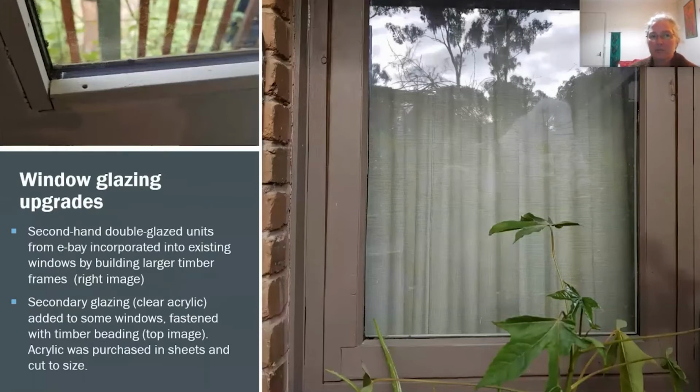There are lots of options for window glazing upgrades. The most expensive and simplest, I suppose, is just replacing the entire windows with double glazed units. But for us, that was not really financially a viable option. So we've done a range of other things, including buying second-hand double glazed glass, just the glass, not the frames, and installing it inside our own existing timber frames.